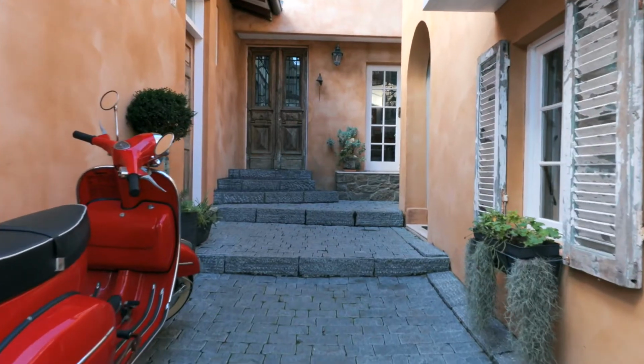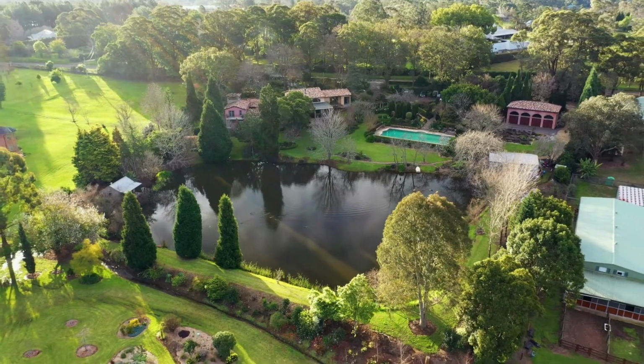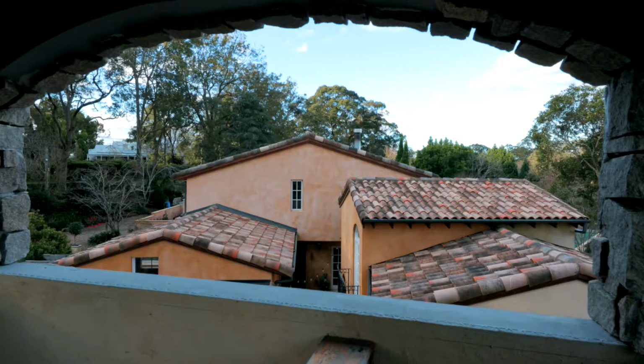Yes. We found the site, I think in the North Shore Times. I saw a shot of a piece of land, a dam, couldn't even see the house. And off we went. 2 weeks later, we bought it at auction. Can we take a look inside, do you think? Please. Okay, let's go.